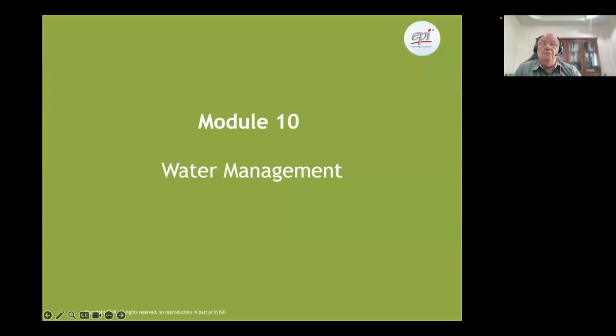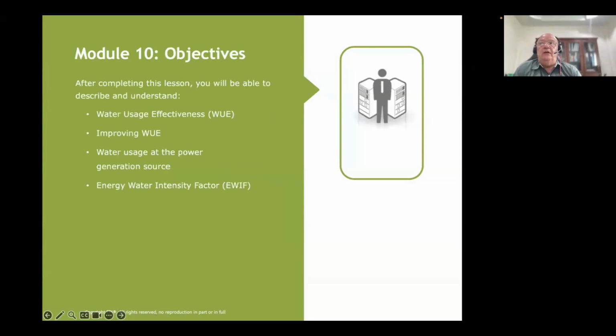Data centers might also use a lot of water, and water management is covered by module 10. In this module, we are going to explain the concept of the water usage effectiveness and how we can improve the WUE, or water usage effectiveness, of our data center. We will also go into the water usage at the power generation source, and how to use the energy water intensity factor.